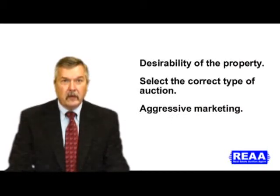Educate the seller as to the desirability of the property. Educate the seller in selecting the correct type of auction for them and their needs. It may be an absolute auction, reserve auction, or a subject to confirmation auction. Educate and inform them about the aggressive marketing which comes with the auction method of selling.